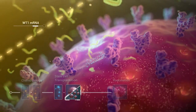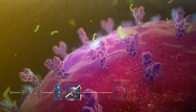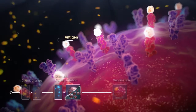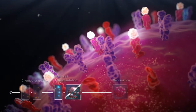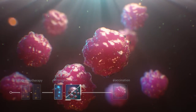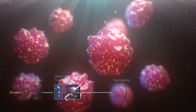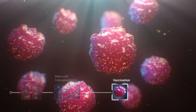The mRNA of an AML-specific tumor antigen will be electroporated into the cell. This will lead to presentation of a broad spectrum of epitopes on the surface of the dendritic cell. Subsequently, a mix of stimulating factors will be added in order to express co-stimulating receptors necessary to activate naive T cells in the patient. The dendritic cells are ready to use for the last phase in the treatment protocol, the vaccination.